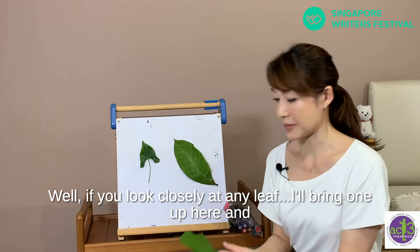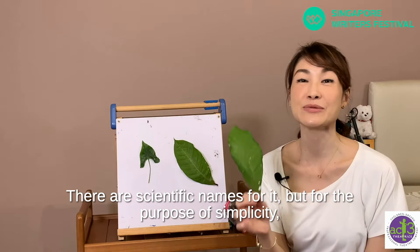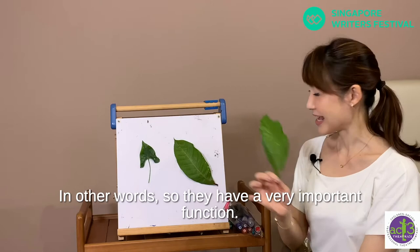If you look closely at any leaf, there's these lines that you can find inside the leaf itself. There are scientific names for it, but for the purpose of simplicity, we call them veins. And do you know what they do for the plant? They actually help to carry water and nutrients or food from the roots all the way up to the rest of the plant, to the leaves, in other words. So they have a very important function.